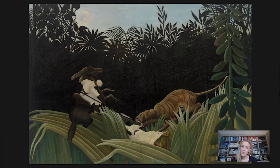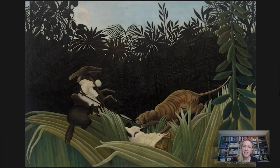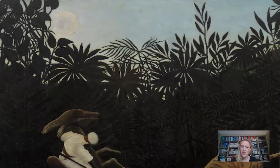I mentioned that composition, and let's just take a moment to appreciate it. If we start in the background, we have this wonderful silhouette of foliage, these wonderful spidery leaves that just cast their shadow or their silhouette against the sky. And that sky seems to be made of a sort of very pale blue mixed with a lot of white. So that contrast is very, very sharp.